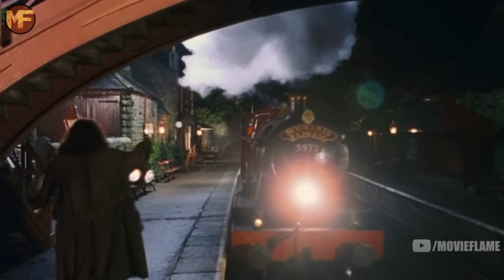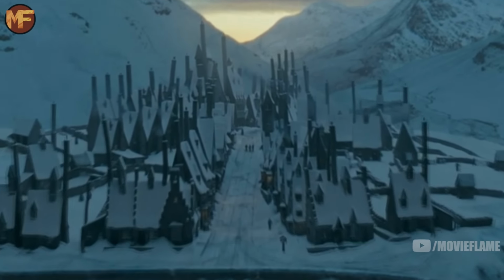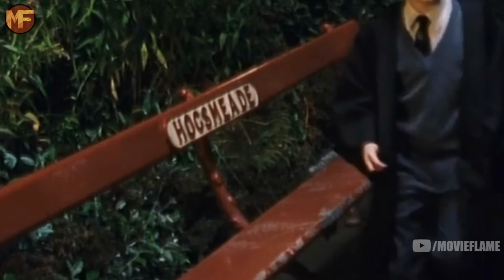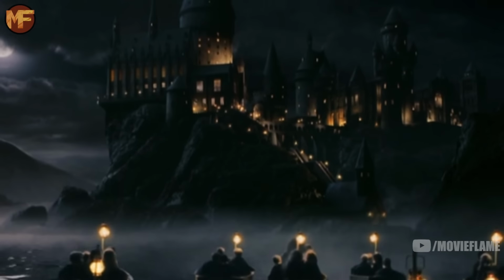Where the train comes in is Hogsmeade Station, which is connected to the wizarding town Hogsmeade next to Hogwarts. They did such a great job with the set because you can see on the benches it says Hogsmeade. Our first look at Hogwarts Castle shows that it's located in the Scottish Highlands.